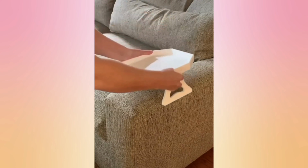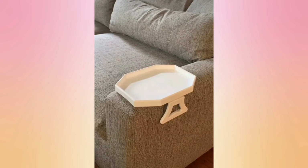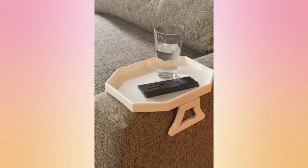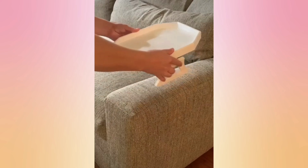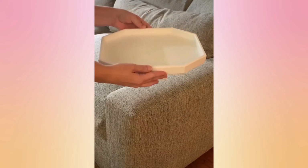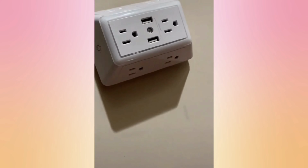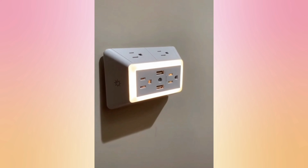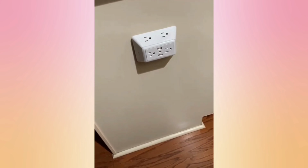Amazon finds I had to try and now I can't live without. This armrest clip tray table, it worked out perfectly for us because we have limited space in our small town home. This 6 outlet extender with a nightlight and 2 USB ports and surge protection.